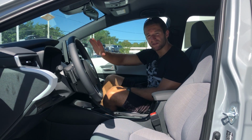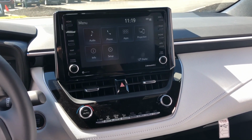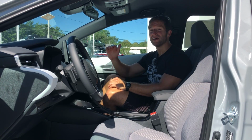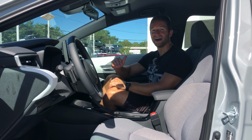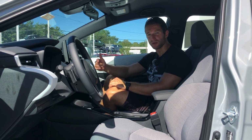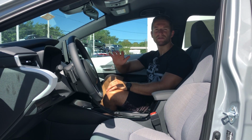In the center stack we have an 8-inch touchscreen compatible with Bluetooth, Apple CarPlay, Android Auto, and Sirius XM. And that's hooked up to a 6-speaker standard sound system. However, there is an upgradable 9-speaker JBL system with a subwoofer that you can get in other Corolla models, but not an Apex version.